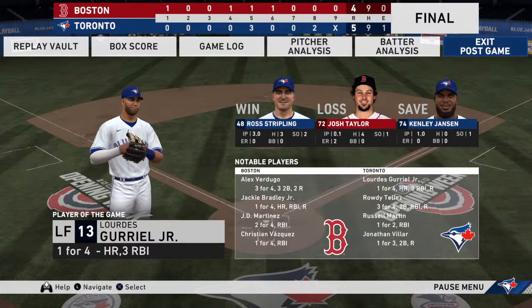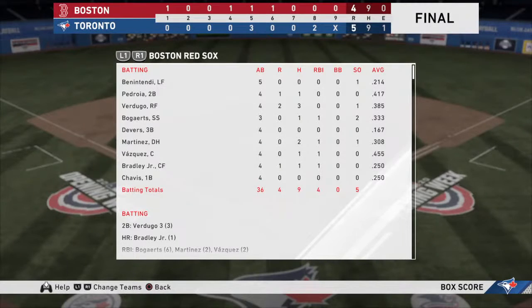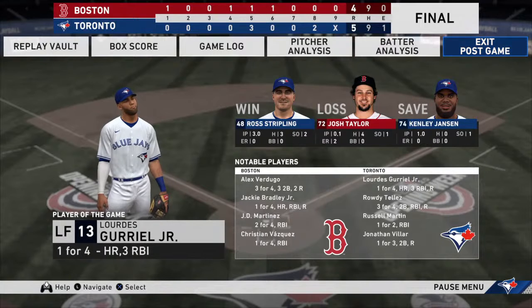Fans, our final line score this afternoon. First for the victorious Blue Jays, 5 runs on 9 hits, 1 error. They left 8 runners on base. For the Red Sox, 4 runs on 9 hits, no errors. They left 6 men on base. Time of the ball game, 3 hours and 16 minutes.